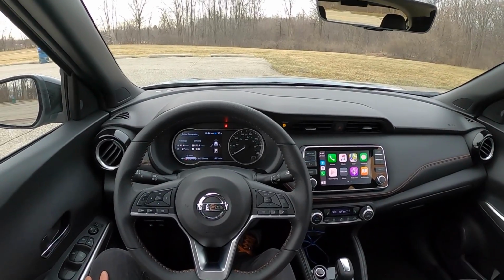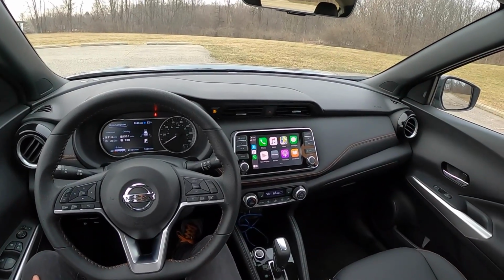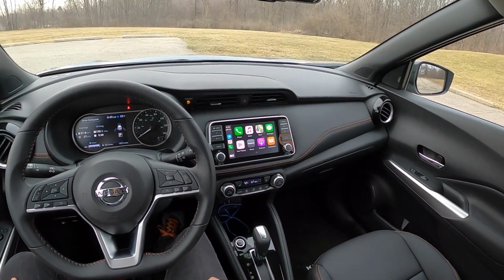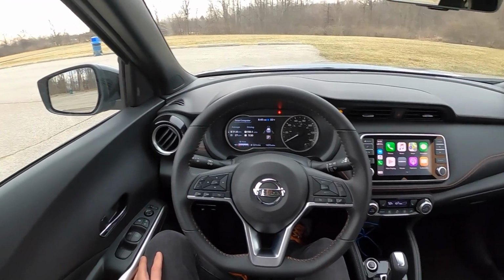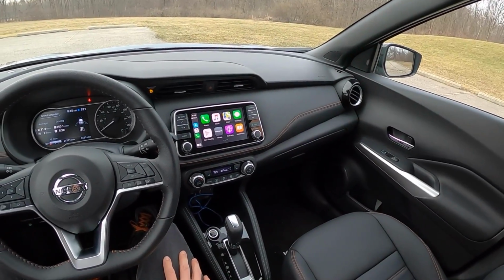Welcome to the 2020 Nissan Kicks SR. This is Nissan's new compact small crossover. Let's take you on a little walk around this new Kicks. I'll show you what it's like inside and out.